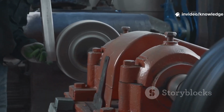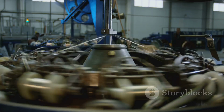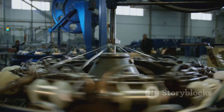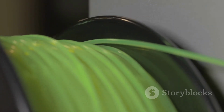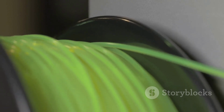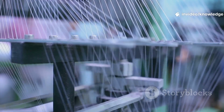Next, the melted plastic is forced through a device called a spinneret. Picture a metal plate with thousands of microscopic holes, each one shaping the liquid plastic into a thin strand. This step is similar to how spaghetti is made, but on a much smaller scale and with far more precision. As the plastic emerges from the spinneret, it forms long, continuous filaments. These filaments are the building blocks of microfiber, and their uniformity is crucial for the fabric's performance. The filaments are then rapidly cooled and stretched along the production line.